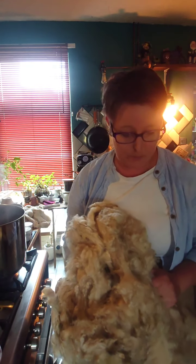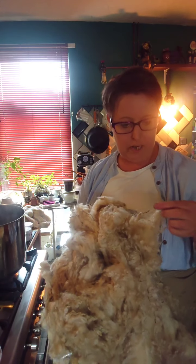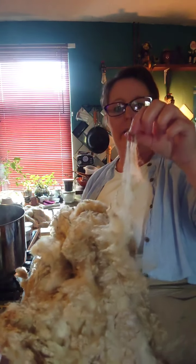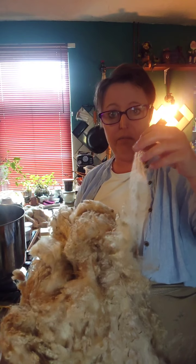Oh, it's so fluffy. It's really, really soft. I wasn't expecting it to be so soft, because they're a little hardy sheep, aren't they? It's quite short, with tiny little crimps on there. I would say about 1.5 inches.